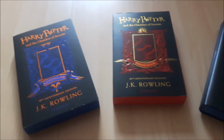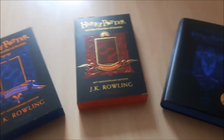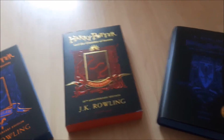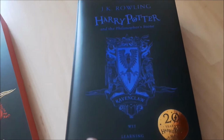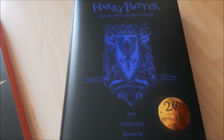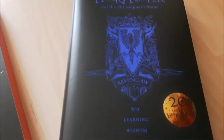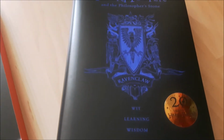Okay, so first of all you can see that all the editions that I have here are black in the background and then the color of the house in the foreground. But that actually is kind of a coincidence, because for the first one here, Prisoner of Azkaban, it works that way: the hardcover editions are black in the background and the foreground is the color of the house. As for the paperbacks of them, they actually are the color of the house and then there's black in the foreground, so it's kind of the opposite way.